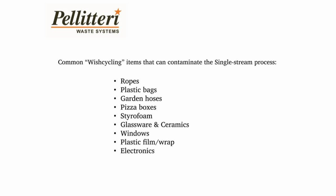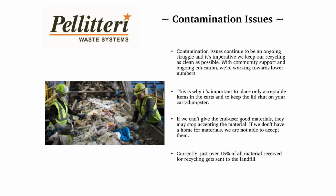Glassware, I mentioned earlier, like you break a bowl or like a Pyrex container you're cooking or something. That is not recyclable glass. Ceramics, broken plates, none of that. And these are just, like I said, some common, what we refer to as wishcycling items, where people want to recycle them. It's not out of laziness, it's out of trying to do the right thing. But contamination continues to be an ongoing struggle.